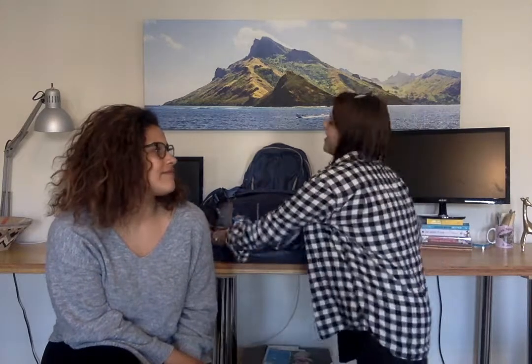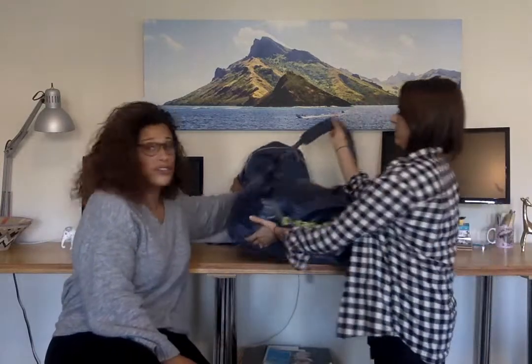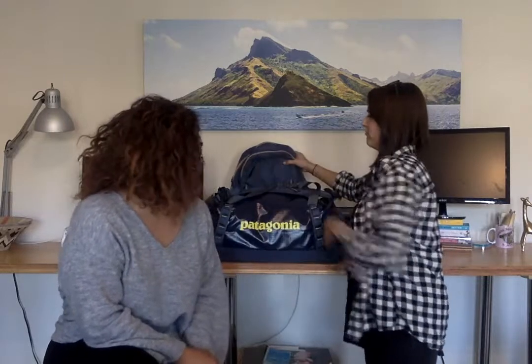So the first piece is the Patagonia Black Hole Duffel. This is my favorite. I love this because it doesn't have wheels on it. It has backpack straps. It's easy as 1, 2, 3. It's also waterproof, so it's very durable in general. Patagonia bags withstand the test of time. And it just fits so much stuff inside. So, yeah, it's definitely easier than trying to pack in a hard suitcase or one with wheels when you might not have big roads.